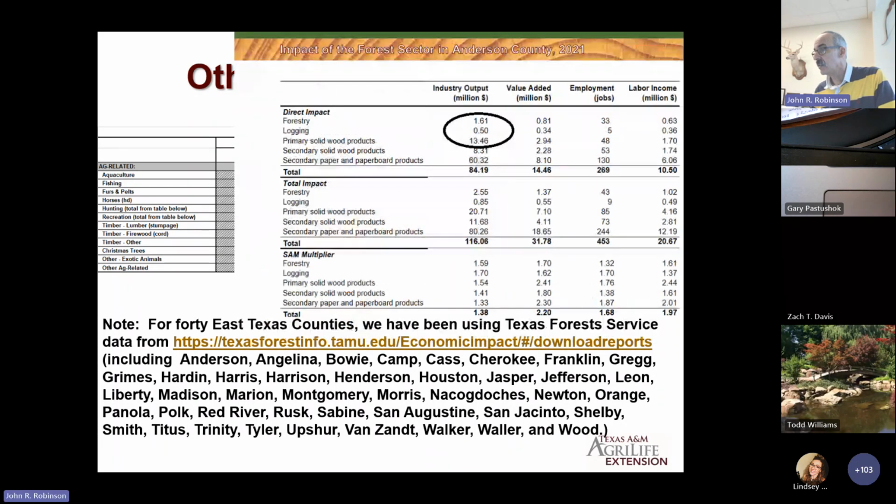They published this. This is for one county, but they have it for all of these East Texas counties. What's in that black circle is what we would think would be the millions of dollars worth of stumpage value that folks ought to use. The only trouble is they did this in 21. They didn't do it in 22. I called them up recently and said, when's the next time you're going to do this? And they said, probably next May or June, which is too late for our process here.